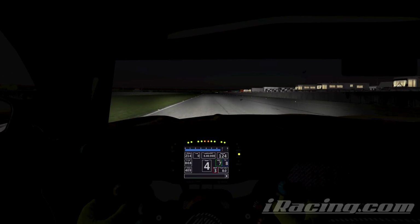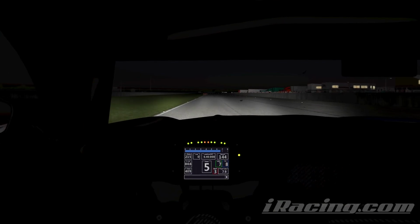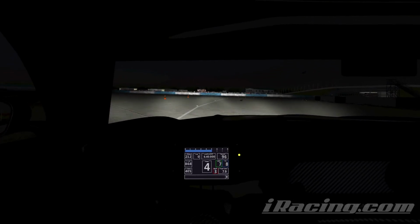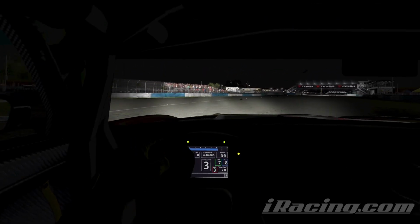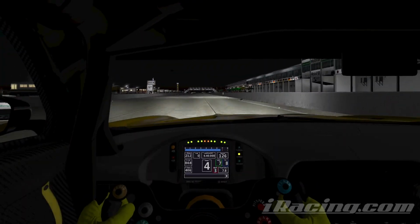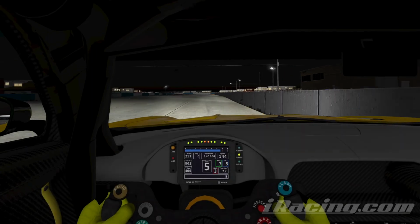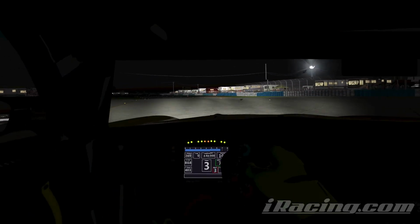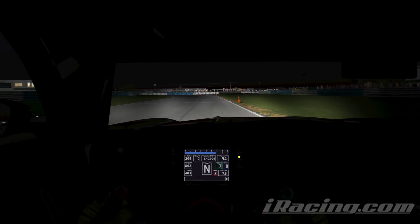So with other people pitting different times, coming out different times, it gets a little bit confusing when you see the running order, because the running order is updated when people cross the start-finish line. So if something happens right now position-wise, it's not updated till one lap from now, till the end of this lap. So it can be confusing what is reported of who's in what position when positions drastically change.